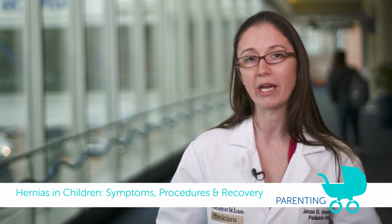So today I'd like to talk about hernias, which is one of the most common reasons why an otherwise healthy child might come to meet a pediatric surgeon. So a hernia is really any spot in the body where there is a hole in a normal muscular layer that allows things that belong in one body cavity to enter into another.